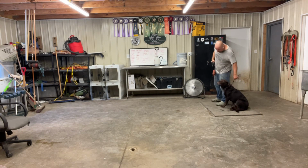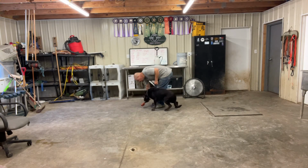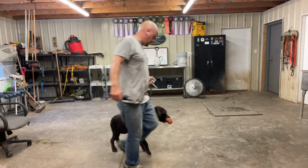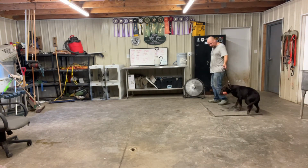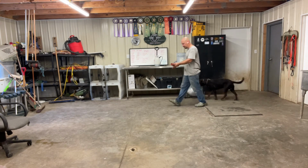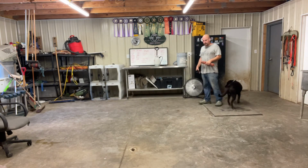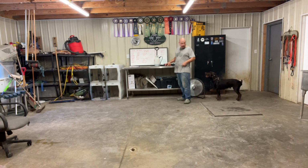Let's do one more here. I'm going to put the stick closer to the ground. Come here. Fetch. Good. Obviously, we're going to need to work on getting it all the way on the ground. That'll be what we're doing this week. Heel. Sit. Good boy. Give. Next we'll be putting the stick on the ground, walking up to it and saying fetch, and then completing the loop. What we're trying to do here is take the whole retrieving process and break it down into little pieces.